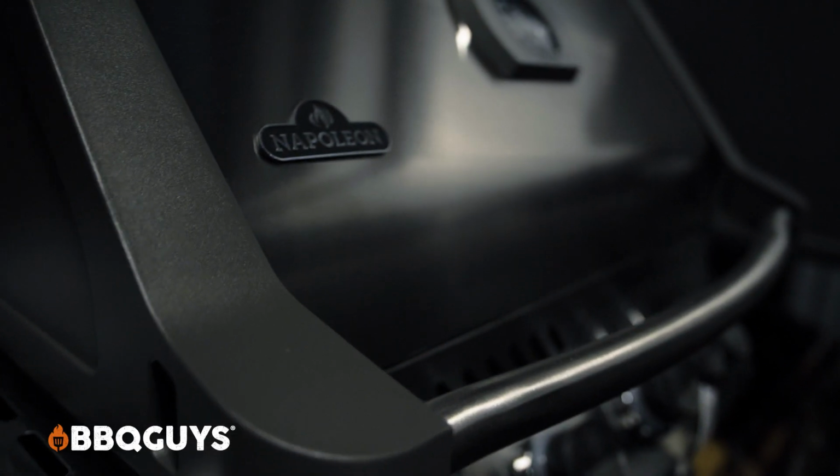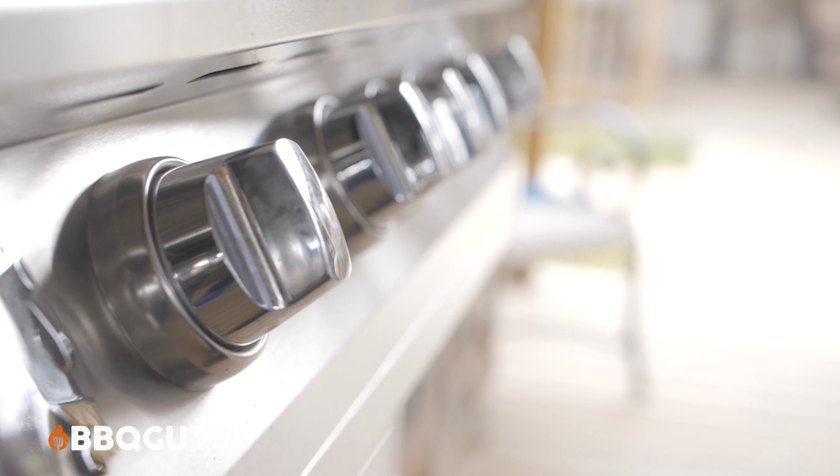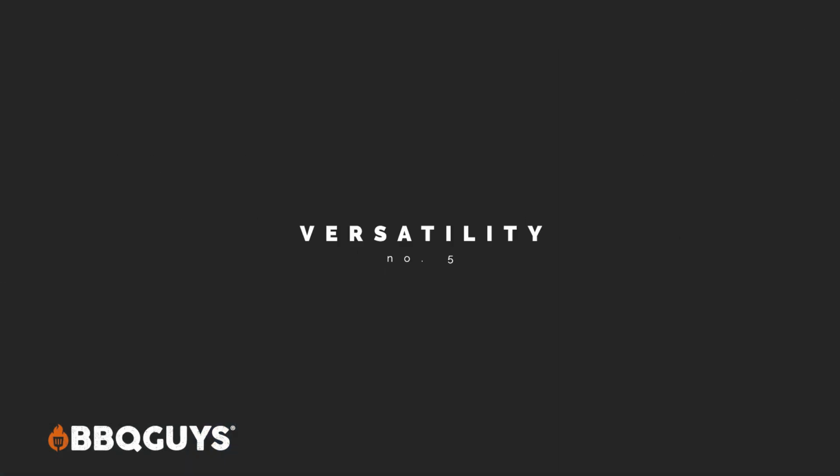Number 4, they're stylish. A lot of gas grills nowadays come with highly polished edges, mirror polish on some of them, beautiful bezels around the knobs, and a lot of them also come with LED lights and all sorts of other new age features.